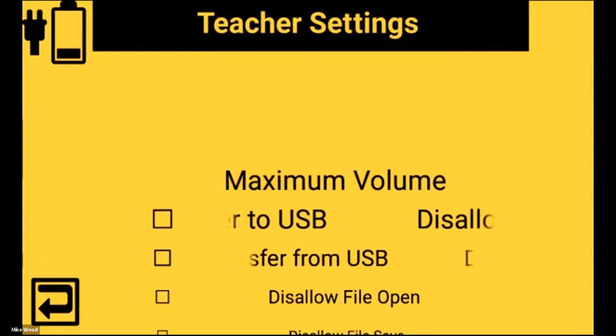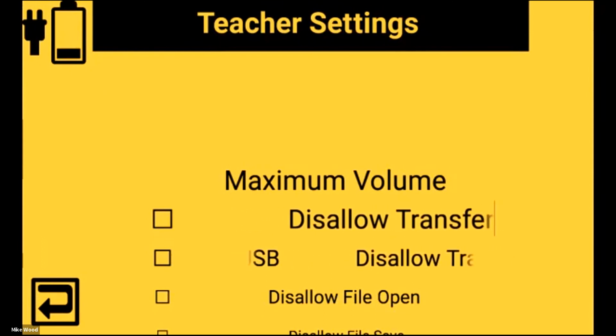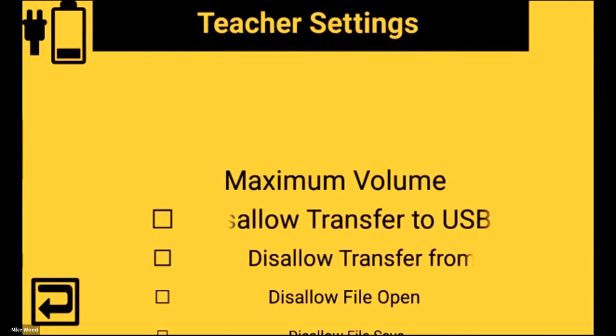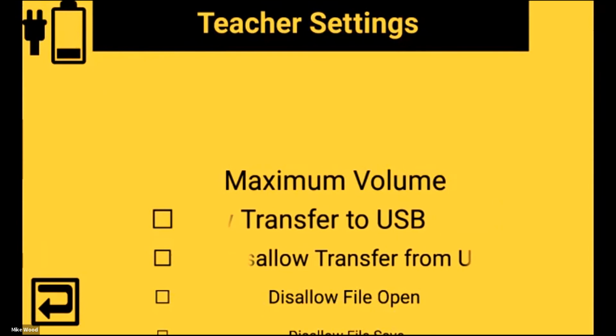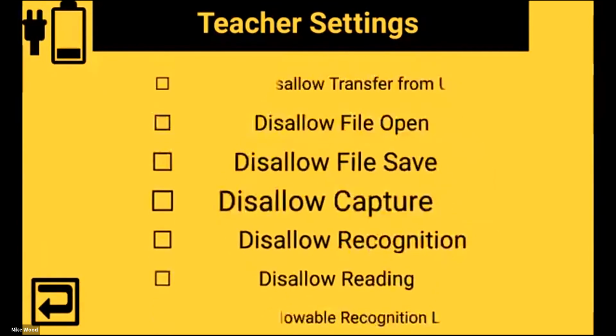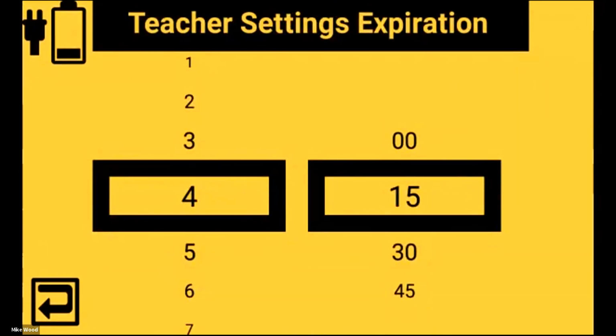Disallow the capturing, disallow recognition, disallow reading, allowable recognition languages. So if you want to lock out certain languages, how long do you want these settings to stay for? So I do want to show that. If you go to expire settings, you can actually set this from the default, which is 4 hours and 15 minutes.